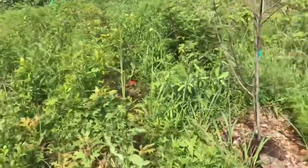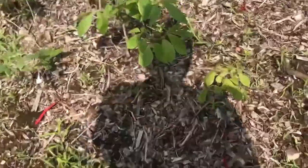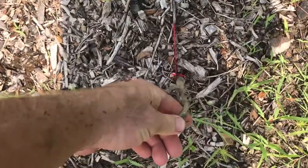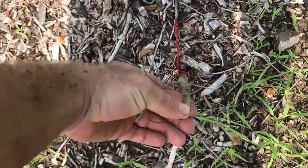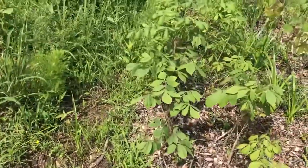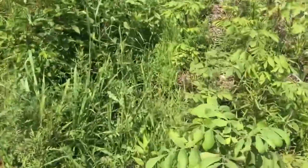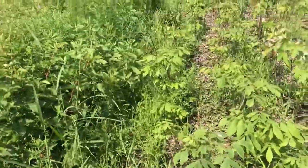Anyway, Nuttall oaks, they're doing okay. The hickory, it was late to start. And one little one here, even that's still green. Look at that. It's still green, but it's not leafed out. They were late bloomers for sure. But otherwise, the ones that have woken up that are growing, they look like they're doing really good.